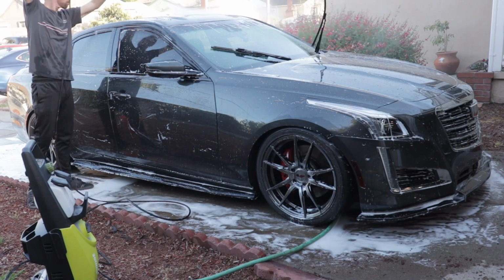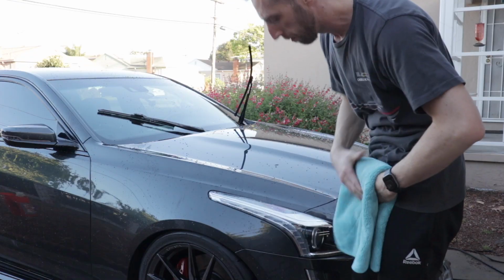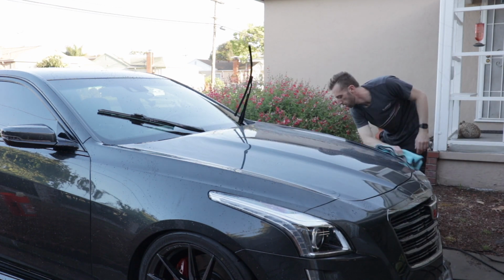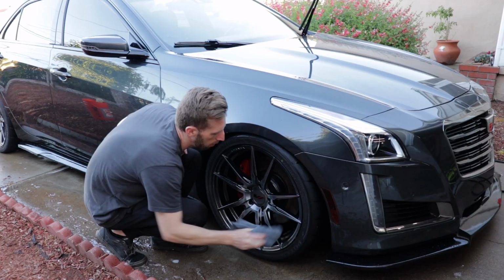Now I'll spray down the car with the power washer, get all of the suds off, and it should be mostly clean. Again, we do the top to bottom wash. Now I'm gonna dry it off, but I'm not gonna try too hard because we are going to get it wet again in our next step using Iron X.